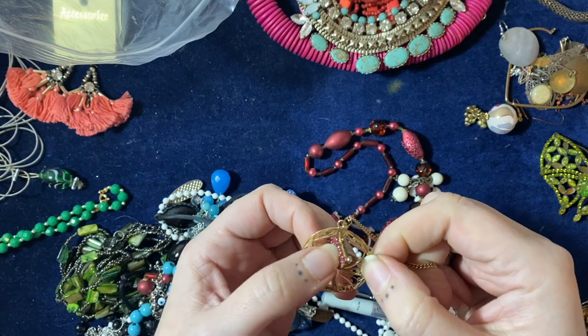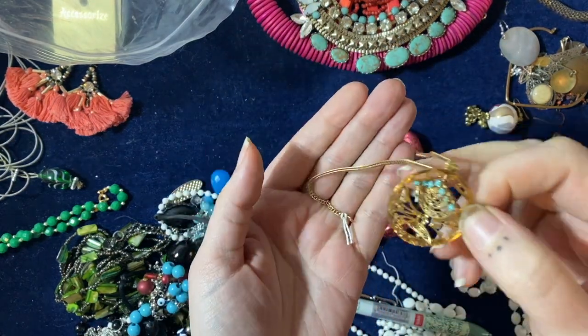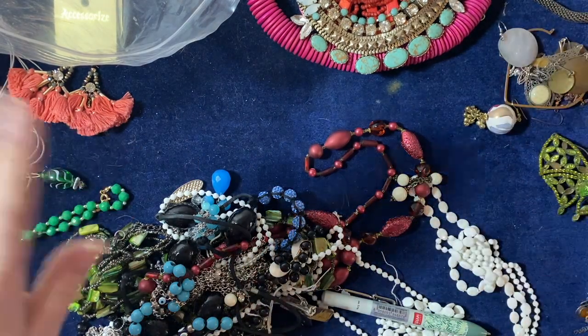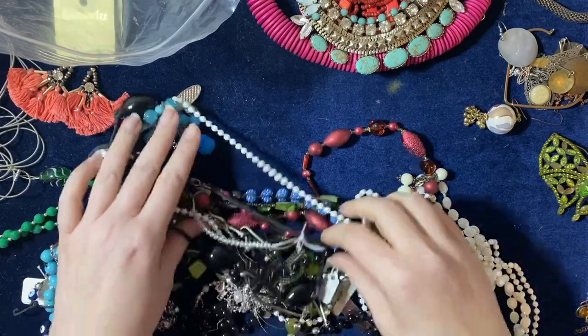That is lovely, isn't it? Wow. Okay, so potentially, it's quite weighty as well. Quite weighty. Potentially a nice bit of gold there. Well, hey! Yay! See, there you go. I feel a bit more about it all now.